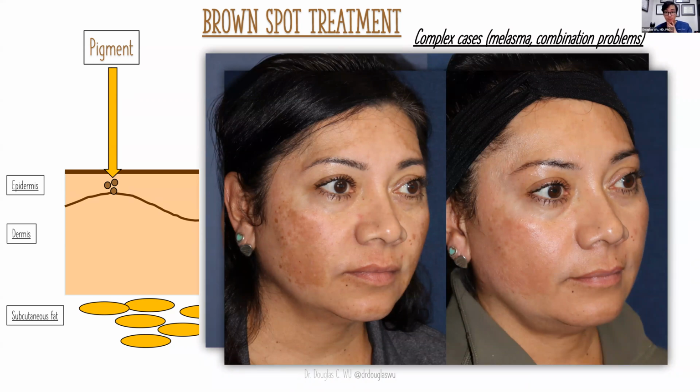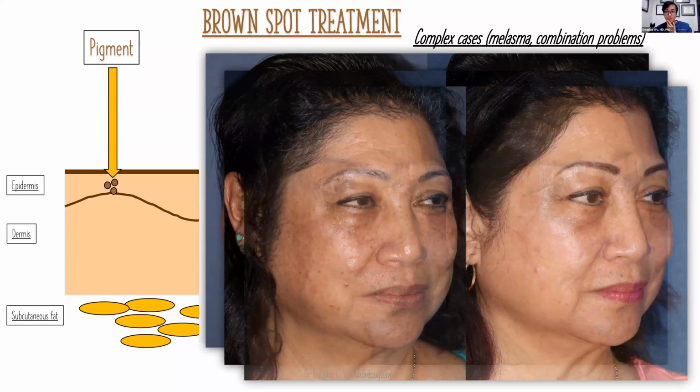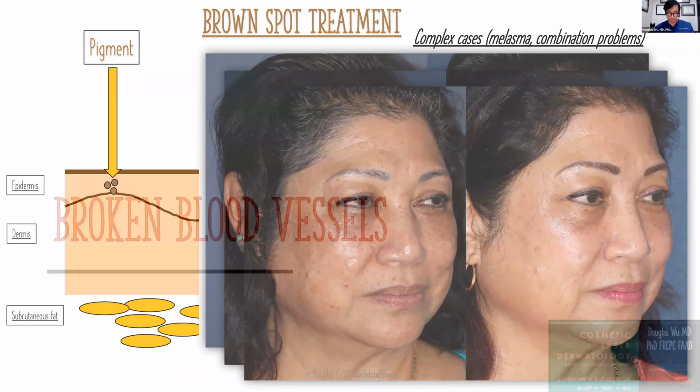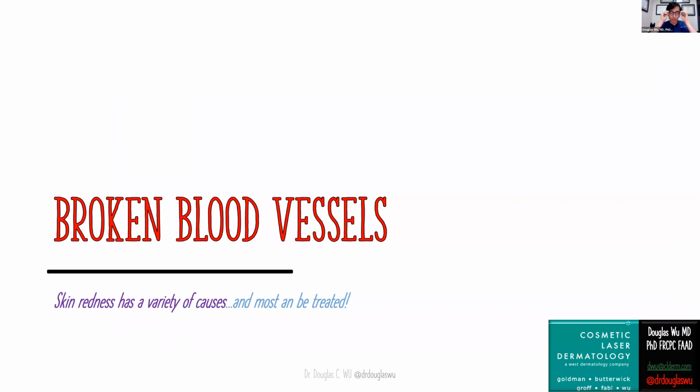So these are all cases of mixed pigmentation with melasma and other conditions happening all at the same time. And these were all treated with a variety of different lasers: picosecond laser, fractionated lasers, Q-switch lasers, stuff like that. So that's brown spots, essentially, in a nutshell. Almost every common condition that presents to us that can be considered, quote unquote, brown or somewhat brown in discoloration.